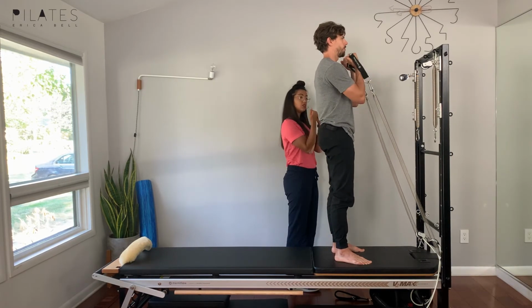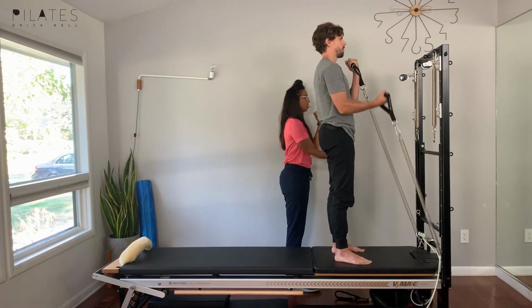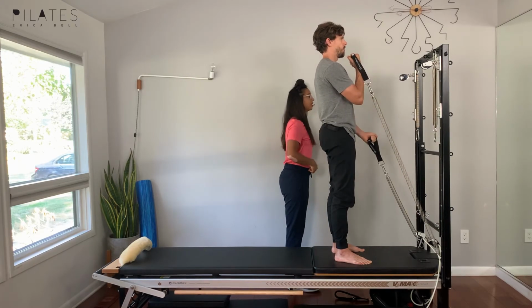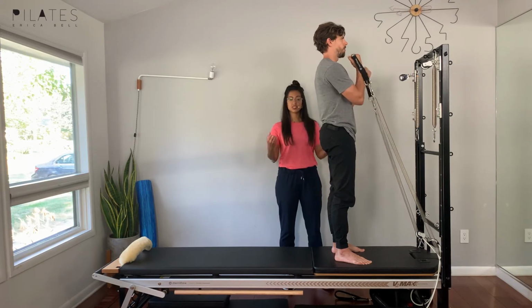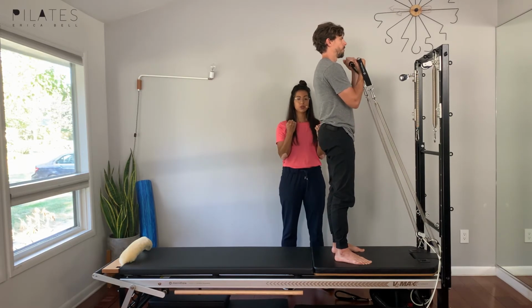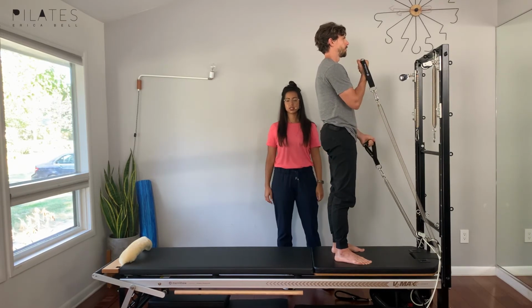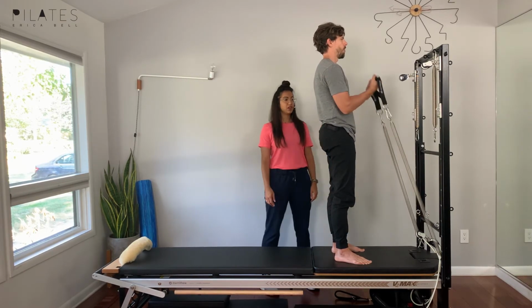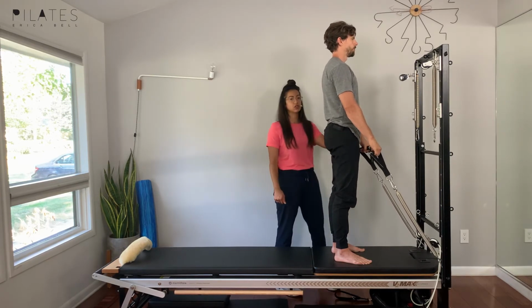One more time. Now see if you can hold and then alternate your arm pulls. Right arm, left arm. Yes, and now he's using his core to resist the rotational pull of the springs. Because when you only do the one arm, your body's going to want to turn just a little bit. Not a ton, but he is still working his core in that way. Yeah, that's good. That's enough of those.